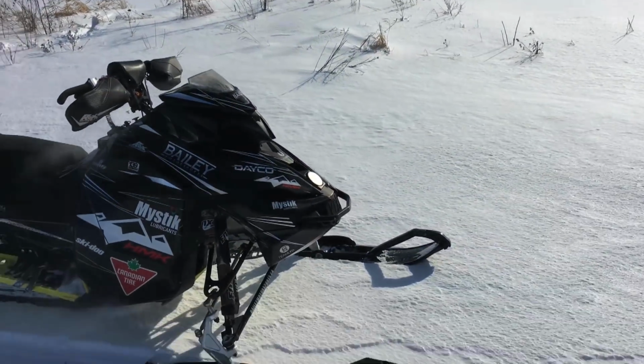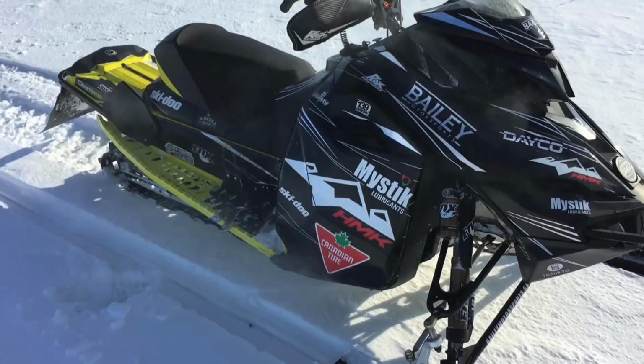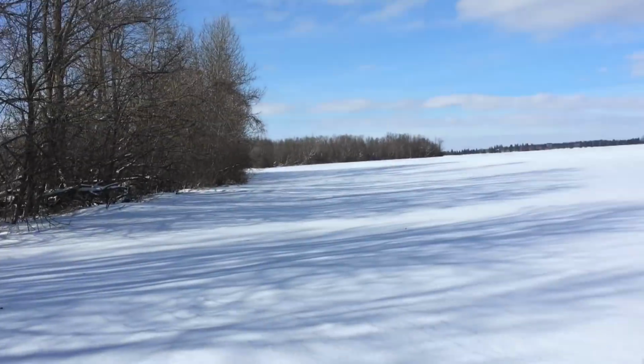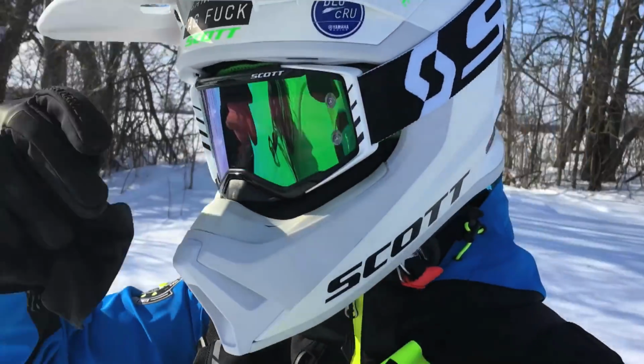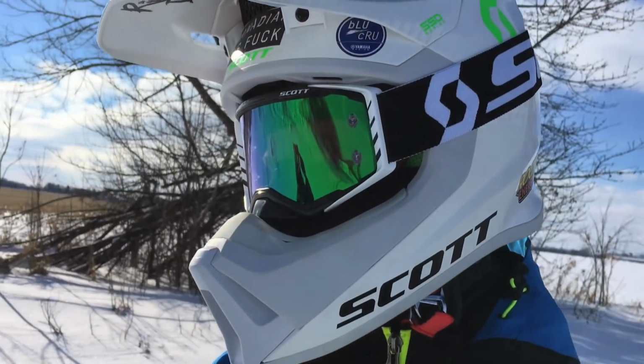Just touring around. Got the Ski-Doo nice and hot, burn all that water out of the muffler. Woo! There's some good powder out here. It is soft though. I'm trying to wheelie and I keep just kind of sinking down. Oh, I love it though. It's nice to get back on the sled.